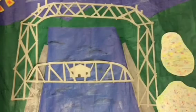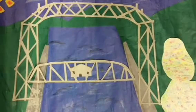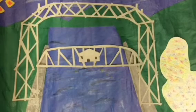Woo! Here goes the bridge, guys! Watch! It's gonna go up soon. What if it crashes? Oh my gosh. It's going up. It's going up. Guys, that's so cool. Oh my gosh.